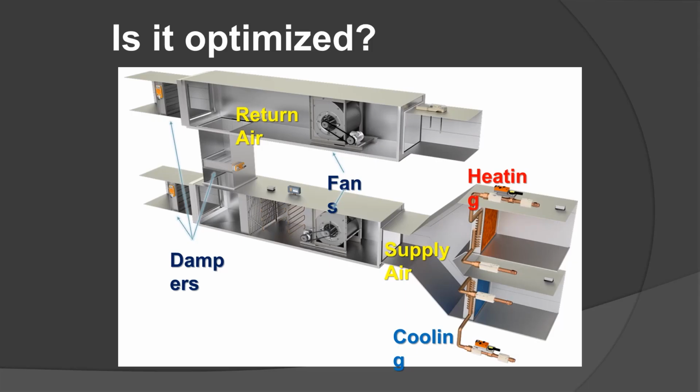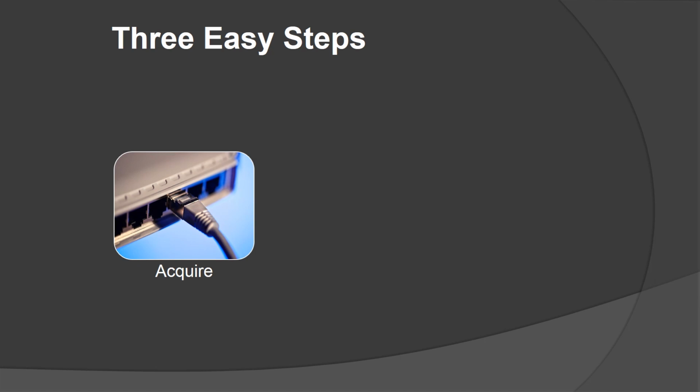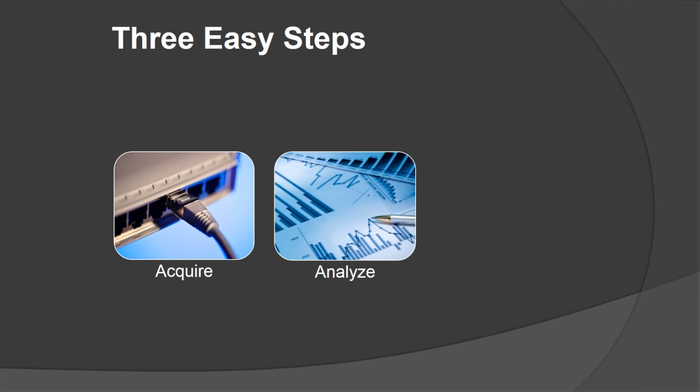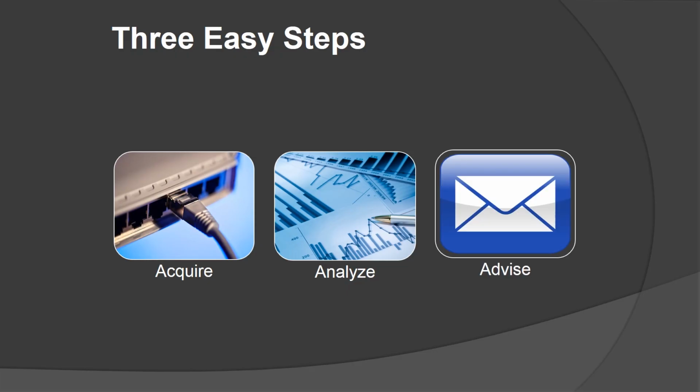But thanks to analytics, we can determine if this system has been optimized or not with three simple steps. First, acquire all the trend log data related to how this air conditioning unit is performing. Next, analyze the trend log data and compare it with how a perfectly programmed air conditioning unit should perform. And thanks to analytics, we can determine which systems are working the way they should and advise our building operators which ones will need some attention.